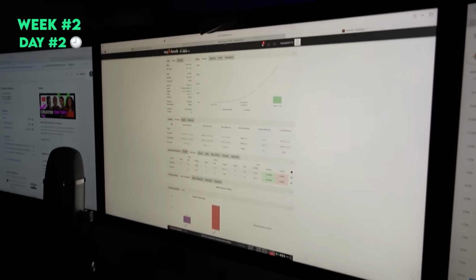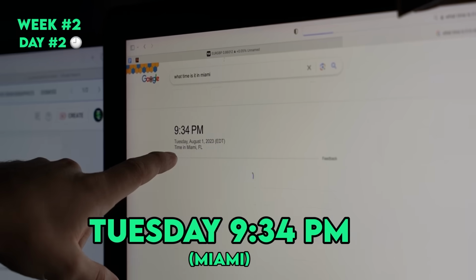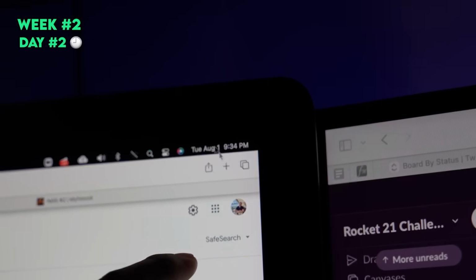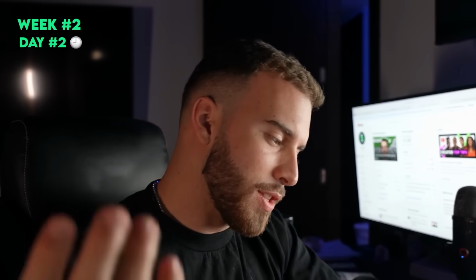All right, so market update. Let me show you guys right now. I'm gonna show you guys my Myfxbook, but before that, I wanna make sure I show you guys that it is Tuesday, 9:34 Miami time. I'm literally refreshing the website. You guys can see up here at the top right corner that it is August, 9:34. So I'm gonna show you guys here on the 3 phones the account balances, and then I'm gonna show you guys the Myfxbook. It doesn't get any more legit than this, so let me show you.